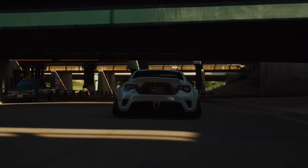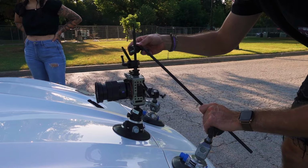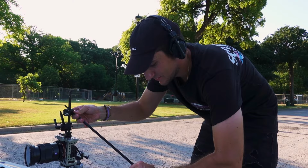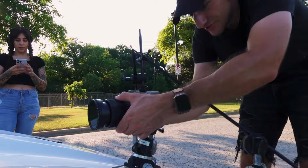So here we're just using three suction cups and a little triangulation kit, which is some poles and some clamps, and that's about it. And all we're doing here is looking to get 3 points of contact to make our camera a little bit sturdier than just one suction cup. That is all we really need to get a nice sturdier shot. This way we stabilize it on as many axes as we can. And we're using the Sony here just because it's a little bit easier. And that's about it.